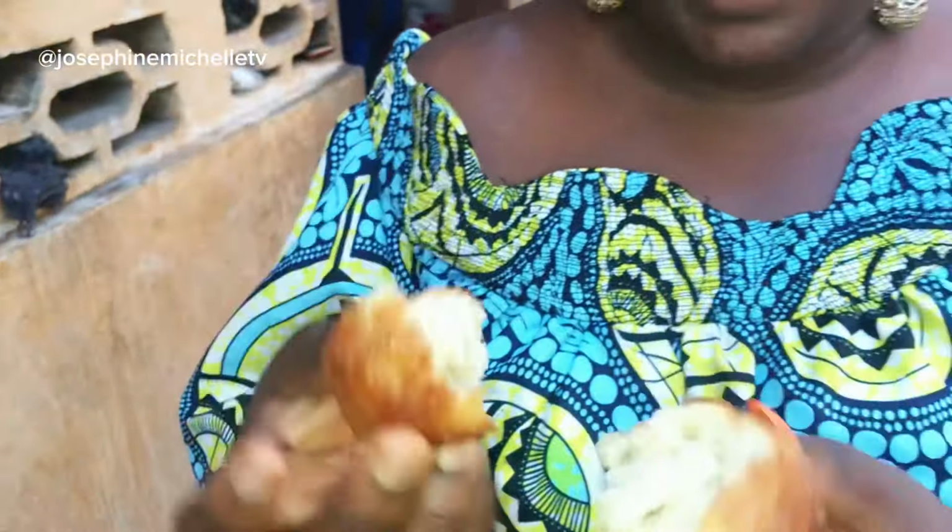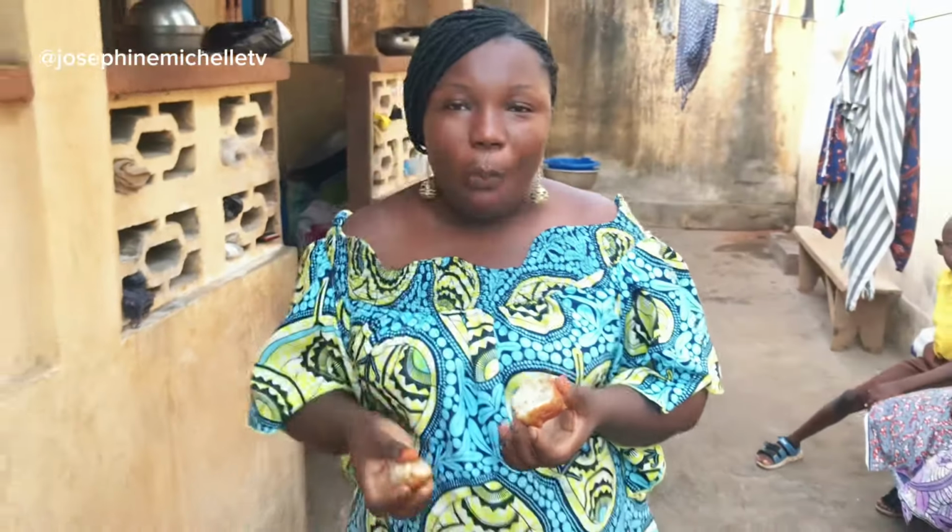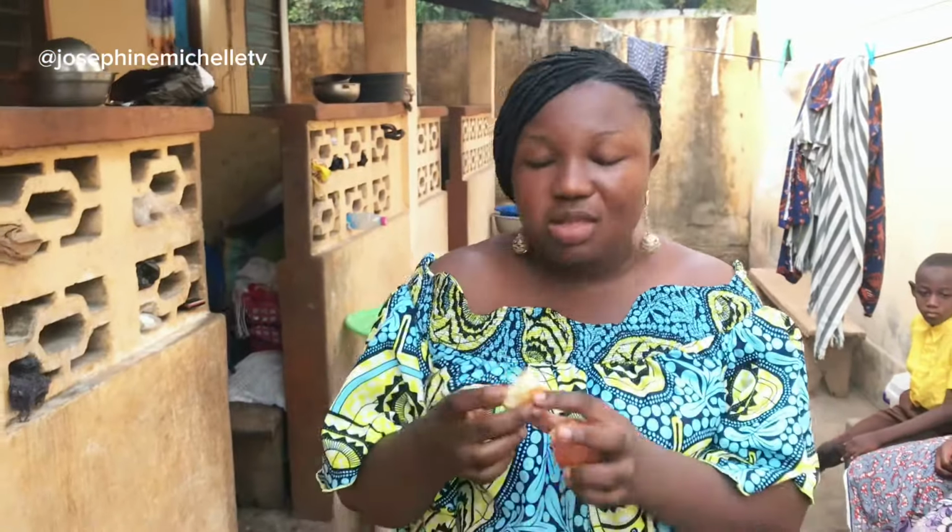So guys, look how crunchy it is. Look at it. And it's so nice, so tasty. It's tasting so good. The sugar, everything is okay. And if you are coming to Togo, you are in Togo, please try this Botokoin and you will thank me later.